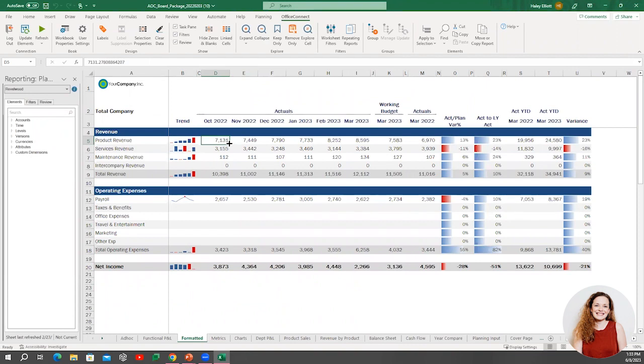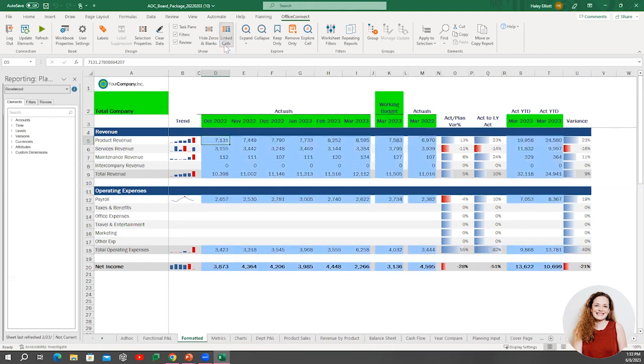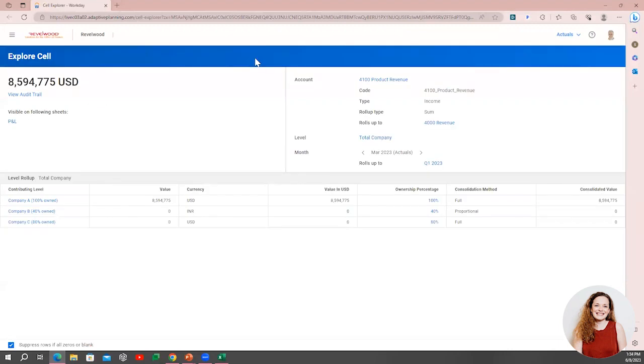This is where a lot of our clients get a lot of value in making those board reporting decks, your PE firm decks, all of that, much, much faster to make. If I highlight linked cells, blue cells are linked directly to Adaptive, which means, again, if I want to know where this number is coming from, explore cell, and Adaptive's Office Connect will take me back into Adaptive to answer that question of where is it from.